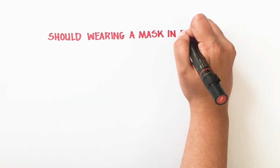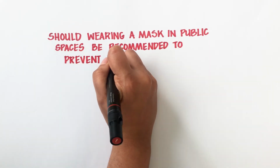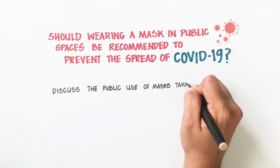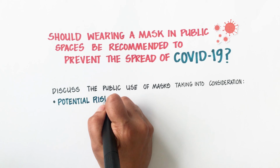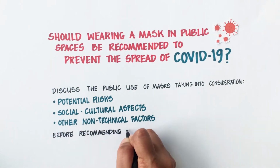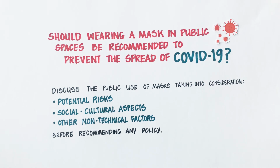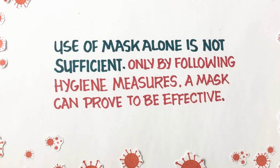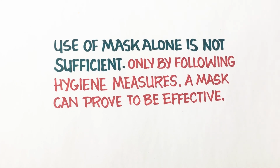So, should wearing a mask in public spaces be recommended in order to prevent the further spread of COVID-19? Well, given the facts presented in this video, it would be interesting to further discuss the public use of masks, taking into consideration the potential risks, social and cultural aspects, and other non-technical factors before recommending any policy. To sum it up, with the low effectiveness of homemade masks and the risk associated with using them, it is important to realize that the use of masks alone is not sufficient. Only by following hygiene measures, a mask can prove to be effective.